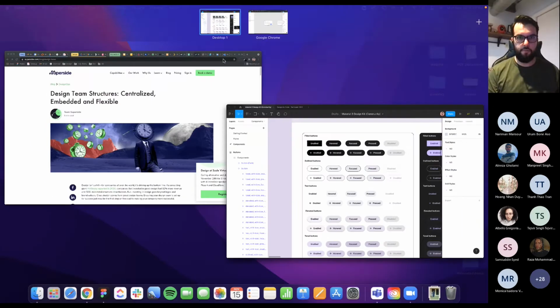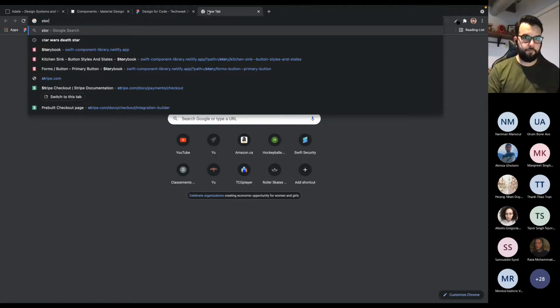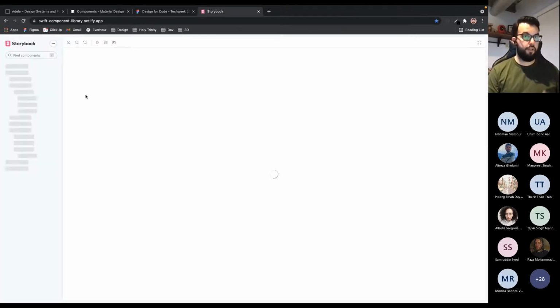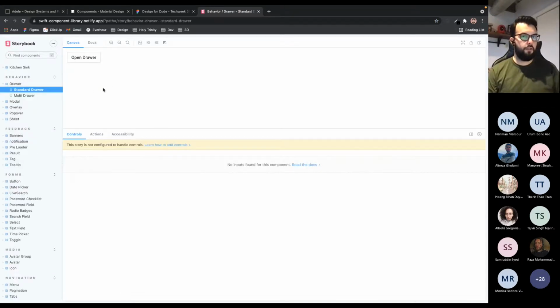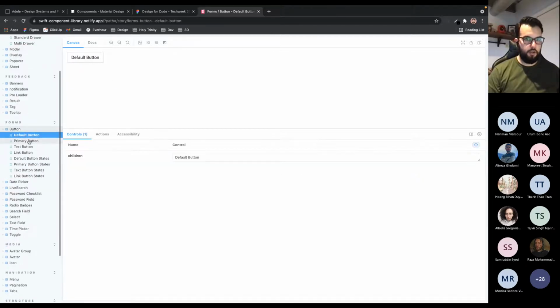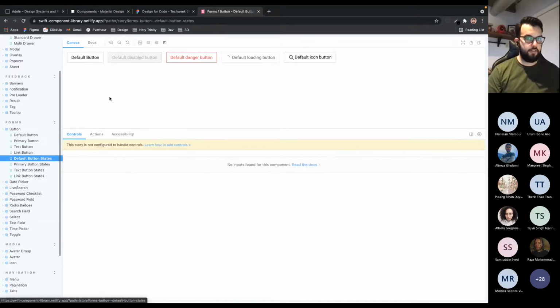So one of the tools we use is called Storybook. Storybook allows you to create the code and then publish it on an app. I'll give you an example. Let's go look at buttons. If we look at our buttons, I have my default, my primary, my text, all these different buttons, all the different states, what happens when it's loading and stuff like that.